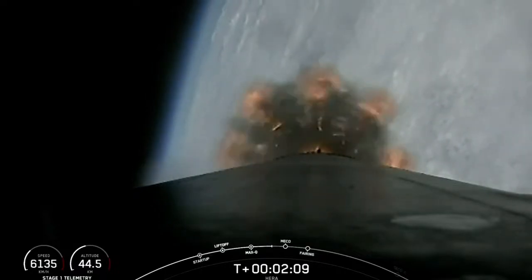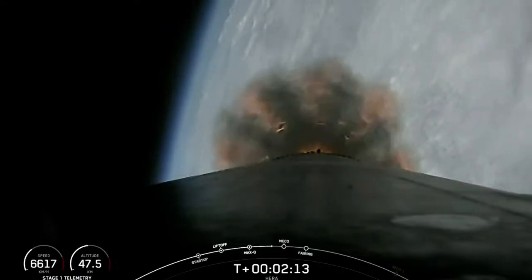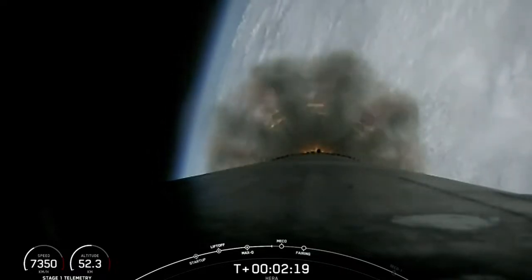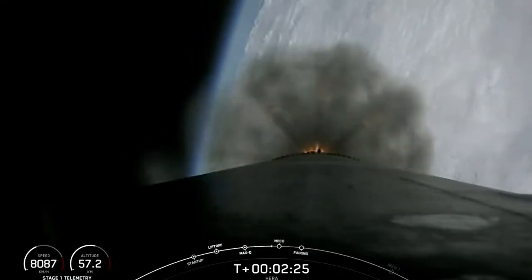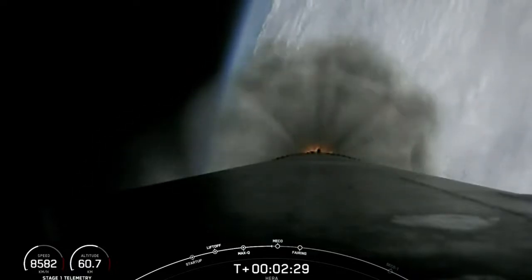Views from onboard the camera mounted on the inner stage of Booster 1061. Now we've got 3 events that'll be coming up in just under 30 seconds. Main engine cutoff, the 9 Merlin engines will be throttled down and shut down. Then we'll get stage separation and then startup of the MVAC engine on its first of 2 burns on the second stage.